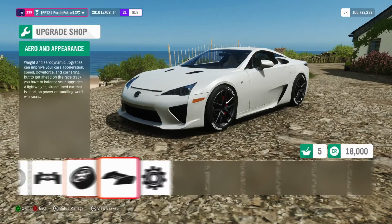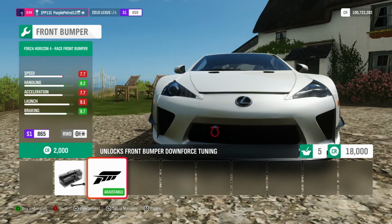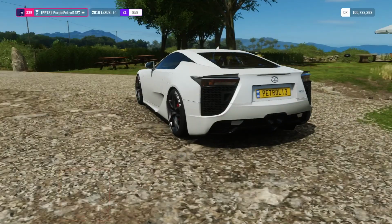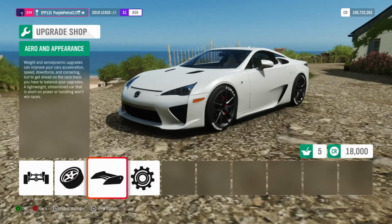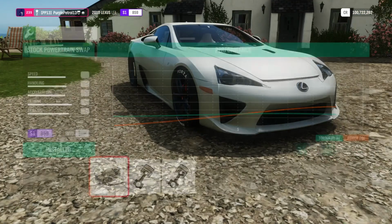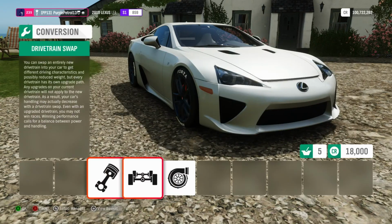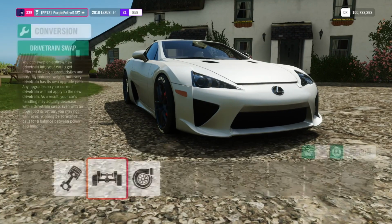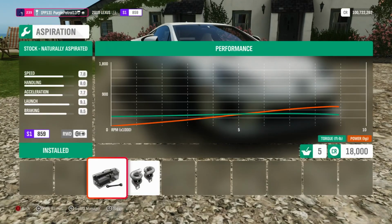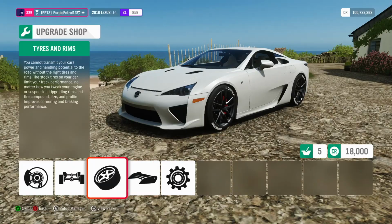I will lower the suspension and stuff, but the important bits are aero and engine swaps. See if there's anything new. No new aero. All we've got is a V12 swap or another V12 swap, if you want to swap out your nice sounding engine for something almost as nice sounding, but it's never going to be quite as good. And twin turbos if you want to ruin your Lexus.